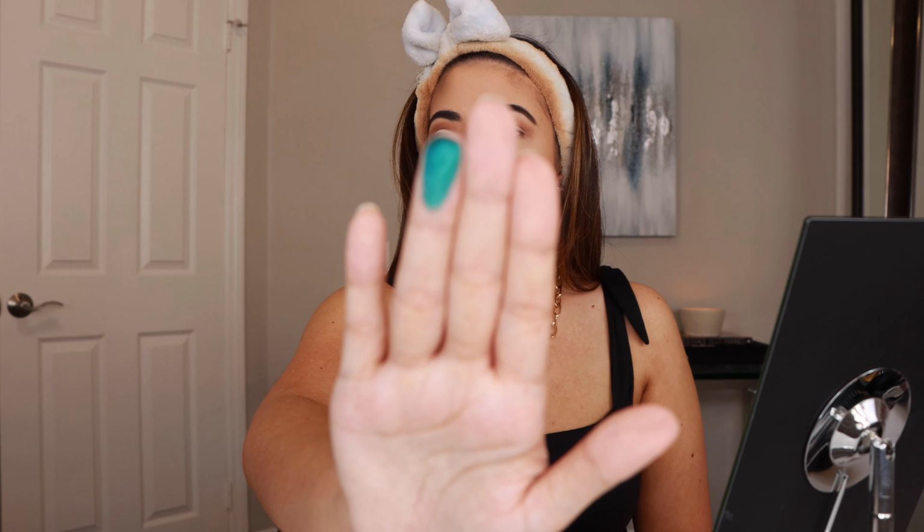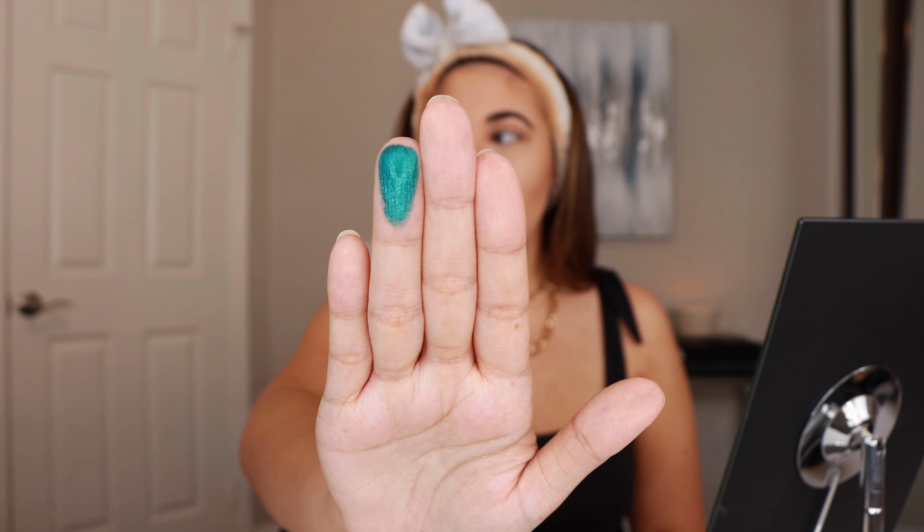And then for the lid, I'm going to take this green shade and I'm gonna apply it with my finger first. I wanna see how it applies, but look how beautiful this shade is. So I'm gonna take that and I'm going to, oh my gosh, it's so pretty.